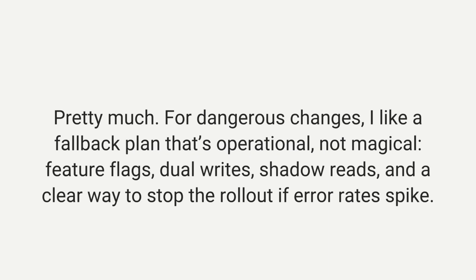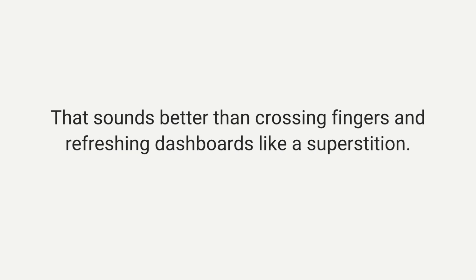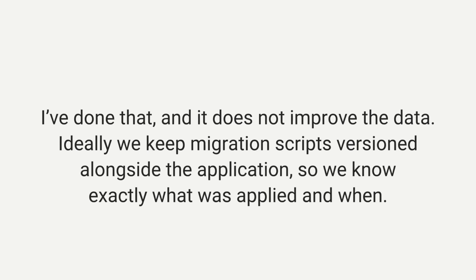Pretty much. For dangerous changes, I like a fallback plan that's operational, not magical. Feature flags, dual writes, shadow reads, and a clear way to stop the rollout if error rates spike. If needed, we can route traffic back to the old version while the new schema sits there unused. That sounds better than crossing fingers and refreshing dashboards like a superstition. I've done that, and it does not improve the data.